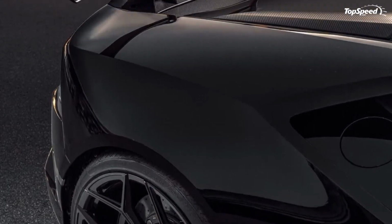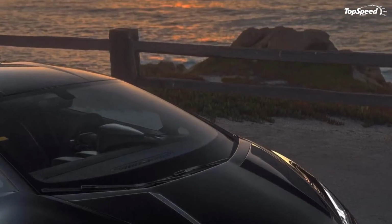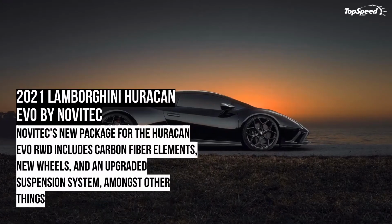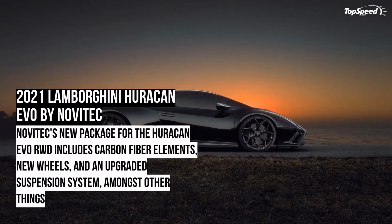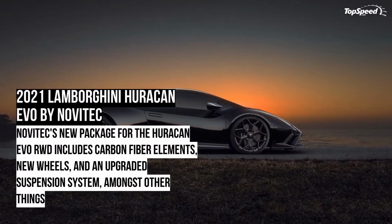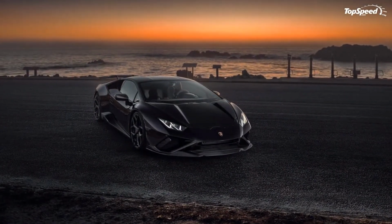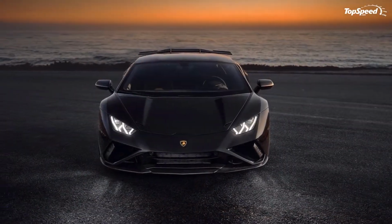What's special about the Novitec Huracan EVO? Novitec has developed a kit for the Huracan that makes it quite a looker. The two-seater receives a new bumper up front with a naked carbon front spoiler and a front wing above the center section that helps keep the supercar grounded at high speeds. The stock hood is swapped for a carbon unit with larger air intakes.